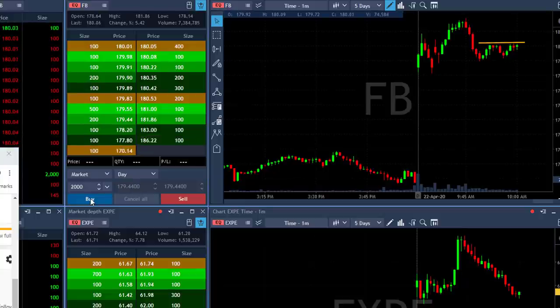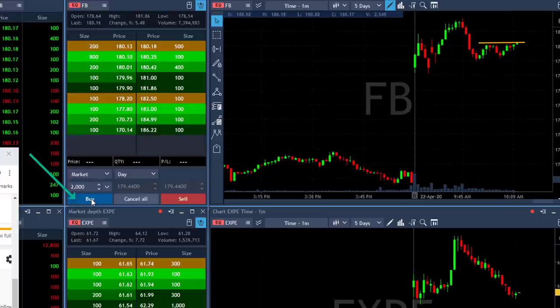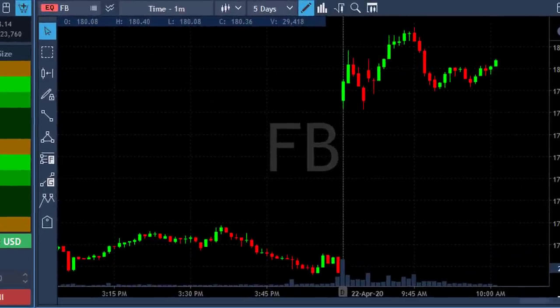Like Facebook. Facebook is relatively strong. I mean, it's much stronger than the market. It's up more than 5%. I'm about to go long here. That's a nice technical formation. I'm going to go long 2,000 shares now. I'm long Facebook. Again, Facebook is uptrending. The market is not breaking lower as I thought it would. I'm long Facebook.